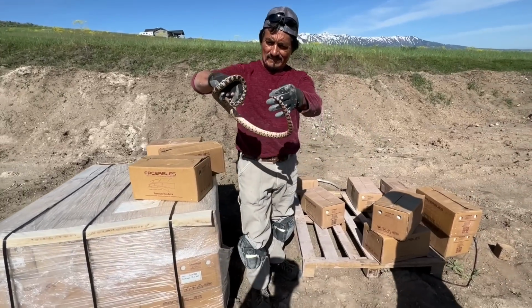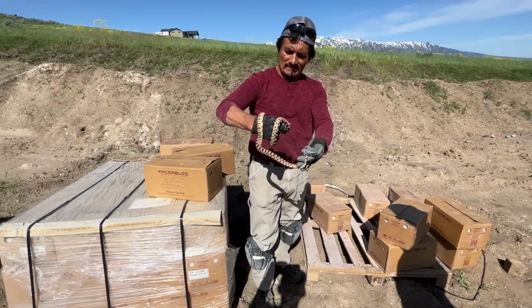Snake comes with the brick. Yeah. That's the second one we found.